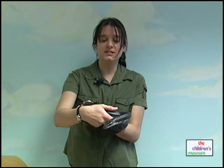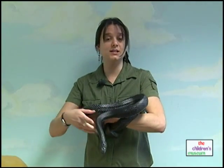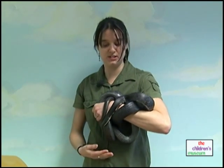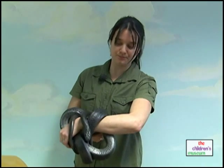They also will use their sense of sight. Although it's not great, they do see things that move, which is why you may have heard to always move slow next to a snake. That way you don't scare it.